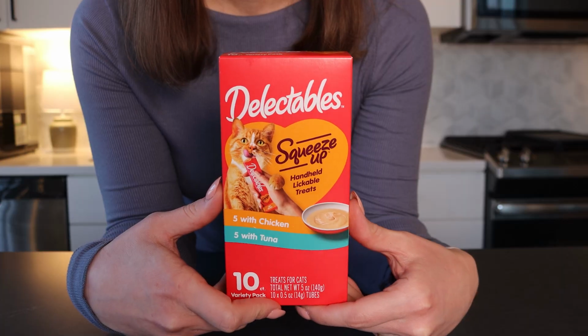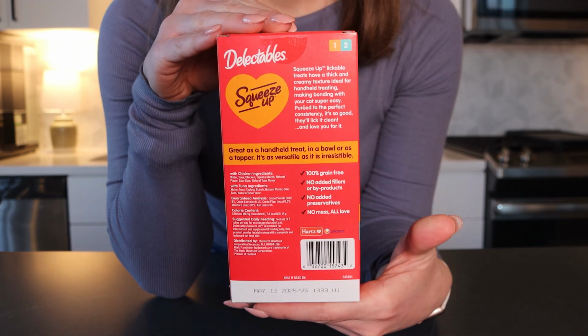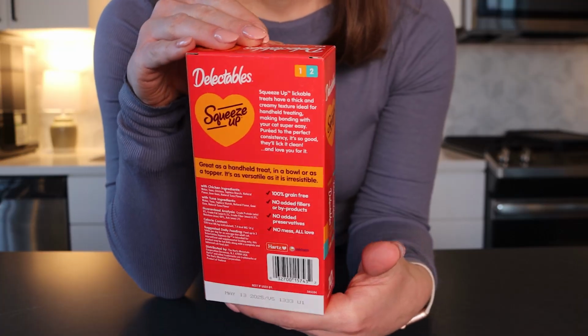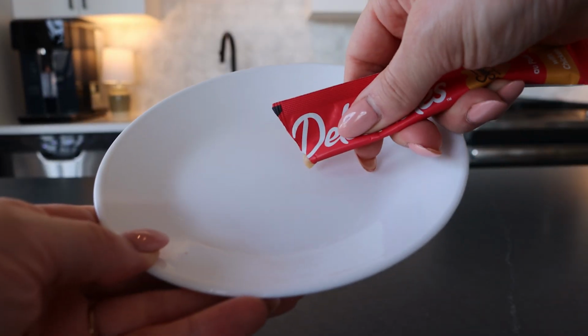Next, we tried the Delectables cat treats, and I'm gonna be honest, this is probably my #1 pick for all around best value, because not only is this one the most affordable option, but it also has one of the best nutrient profiles. It's right up there with Tiki Cat. It's even a little bit better than Tiki Cat. So I think this is a great option for all of those reasons. The only thing I don't love about this one is it doesn't have quite as many flavors as some of the other ones. So if your cat wants a lot of variety, then that could be a downside.